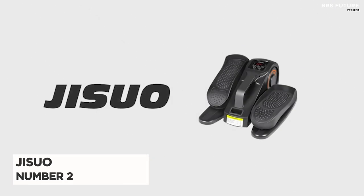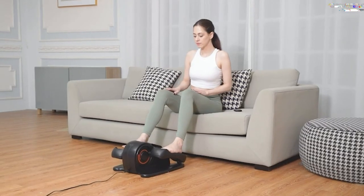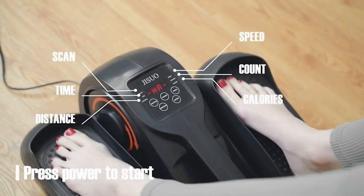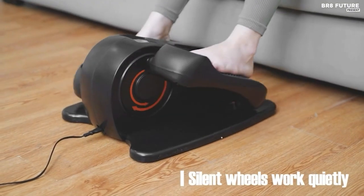Introducing the Jisuo Under Desk Elliptical Machine, number 2 on our list. With this machine, you can boost your fitness by burning calories, toning your lower body muscles, and improving your cardiovascular health and mood, all without putting stress on your joints. It's perfect for seniors and office workers alike.